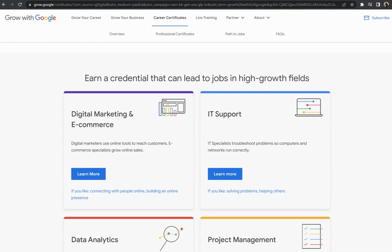quickly. So just try to navigate to Grow with Google, do the certification from them and get placed in their company itself. That will definitely help you to find a quick job.